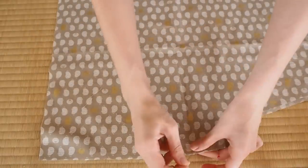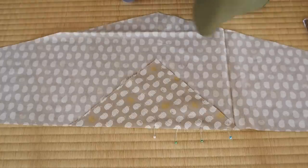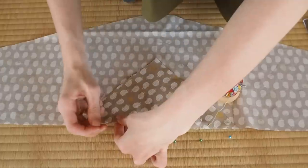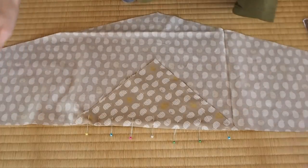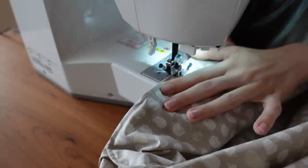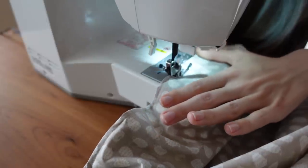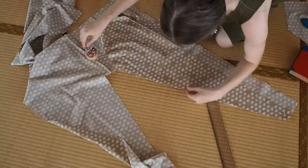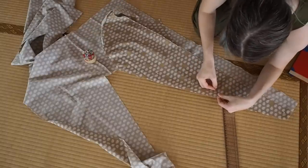I pinned together the center back seam and the two gussets and sewed them all together with a French seam. Then I pinned the gusset and back pieces together. Luckily, I noticed before sewing that I pinned one side wrong and changed it right away, but you know what, I do this a lot when doing French seams.